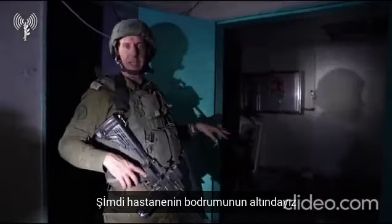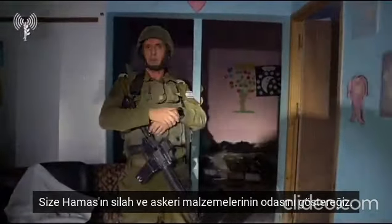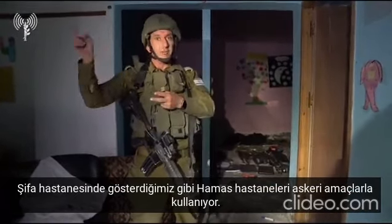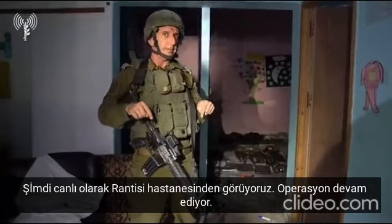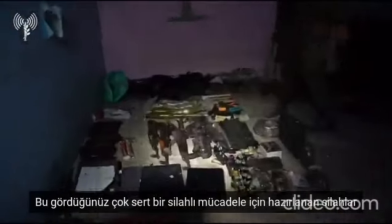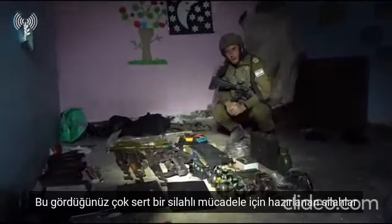We are now in the area of the basement of the hospital. I want to show you a room where we found all the gear, the operational gear of Hamas. Hamas is using hospitals, like we showed the evidence in Shifa Hospital. In other hospitals, we are now seeing it live in Rantissi Hospital. An operation still conducting right now. Look at what Hamas is holding inside the hospital. I want you to understand, this kind of gear is a gear for a major fight.